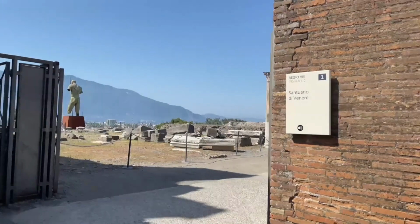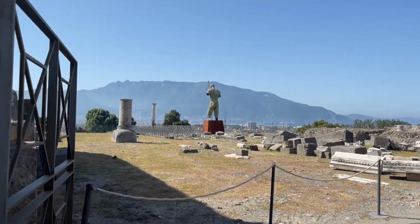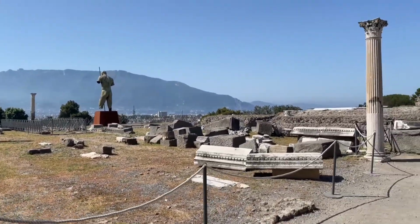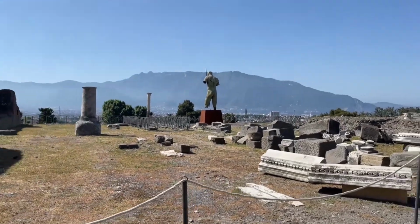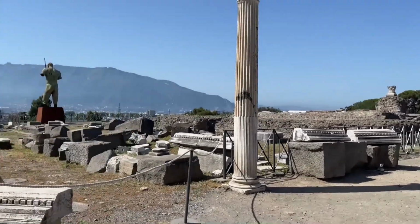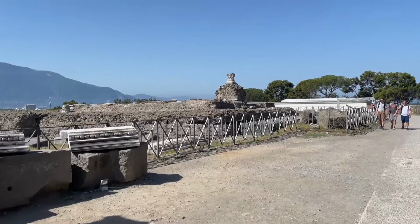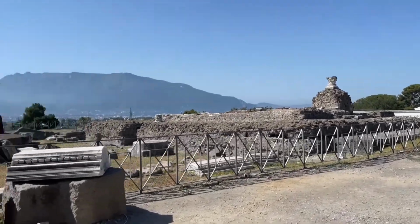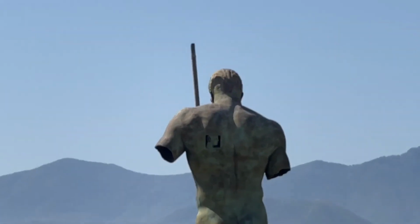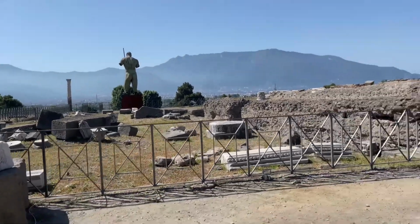Look at the statue over there. Wow. Pretty amazing, huh? It's a big statue. He's got that thing on his back. You'll see another one of him on the ground, I think.